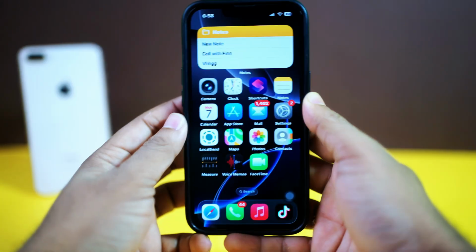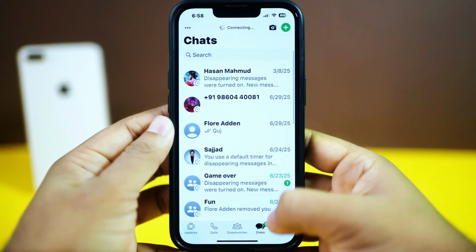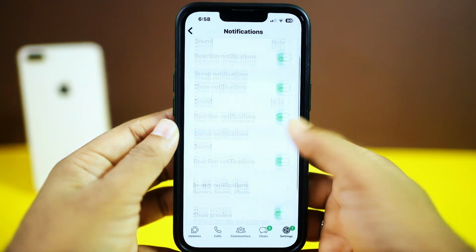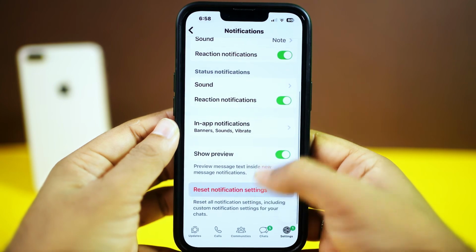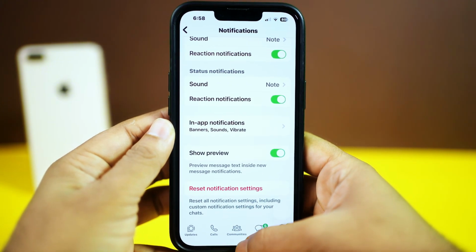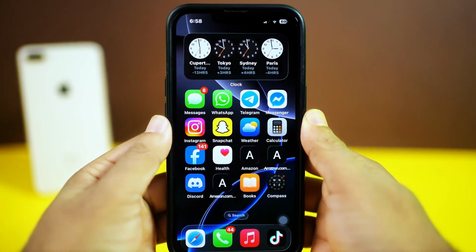Grab your iPhone, open the WhatsApp app, tap Settings from the bottom right corner, scroll down a little bit. After that, tap Notifications. Make sure to enable all the settings except Clear Badge. Tap Reset Notification Settings here. Tap Reset. It will reset all your WhatsApp notification settings. If you're still facing the same problem, then follow my next solutions.